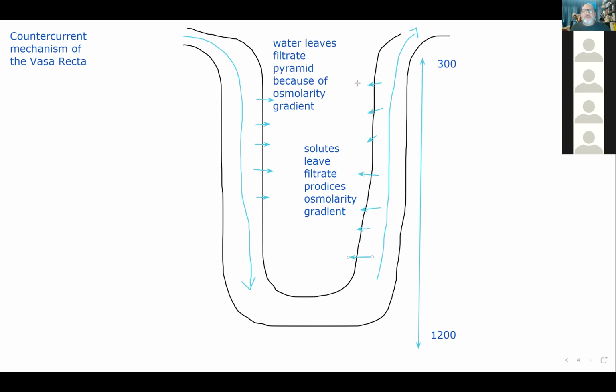Now, if I have solutes moving out one side and water moving out the other side, wouldn't that combination of water and solutes equalize the osmolarity? Isn't that how things work? Yes, we add a little bit more solutes to it, and that makes it more concentrated. But then when we add more water to it, it would then dilute it. And so the free movement of these solutes and water could disrupt our osmolarity gradient, and this wouldn't work anymore. So the goal of the vasa recta is to use that countercurrent mechanism to maintain the osmolarity gradient.